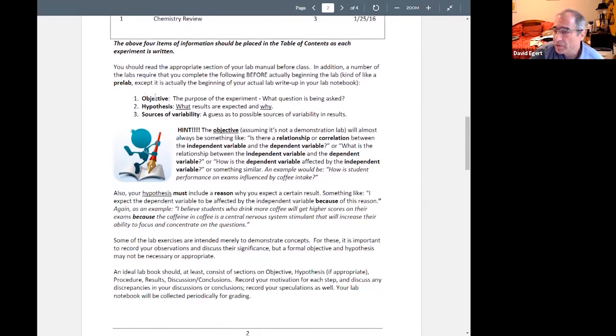This thing here, the objective, the purpose, the question that's being asked. It says hint: the objective will almost always be something like, is there a relationship or correlation between the independent variable and the dependent variable? Or what is the relationship between the independent variable and the dependent variable? Or how is a dependent variable affected by the independent variable? An example: how is student performance on exams influenced by coffee intake?